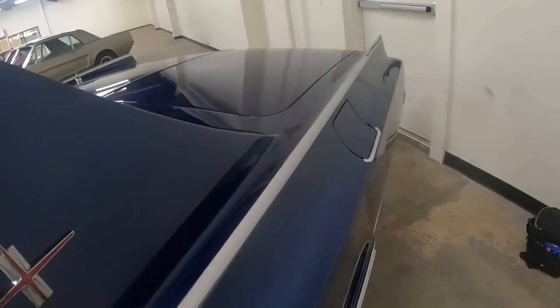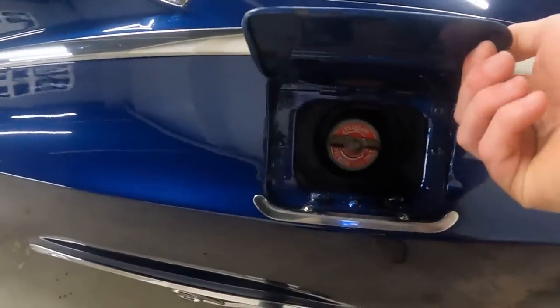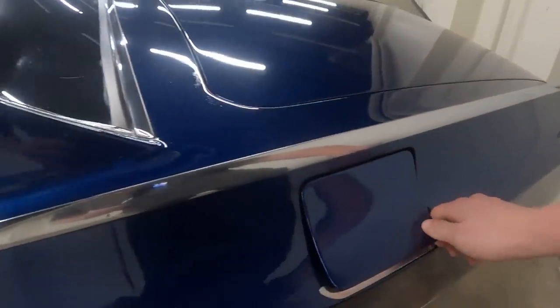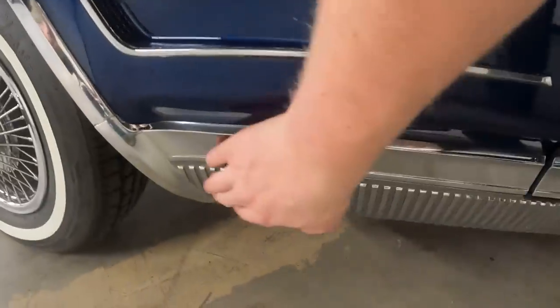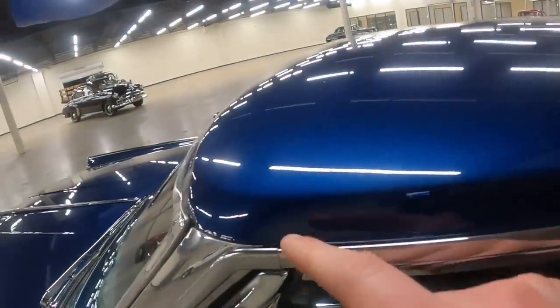And just notice how this is all pushed up. Check out the gas door. How cool is that? Coming back up here real quick, I love this. Also notice how all of this is textured down here, and it's like that the whole way out the back. Look at the drip rail situation. It does have drip rails.